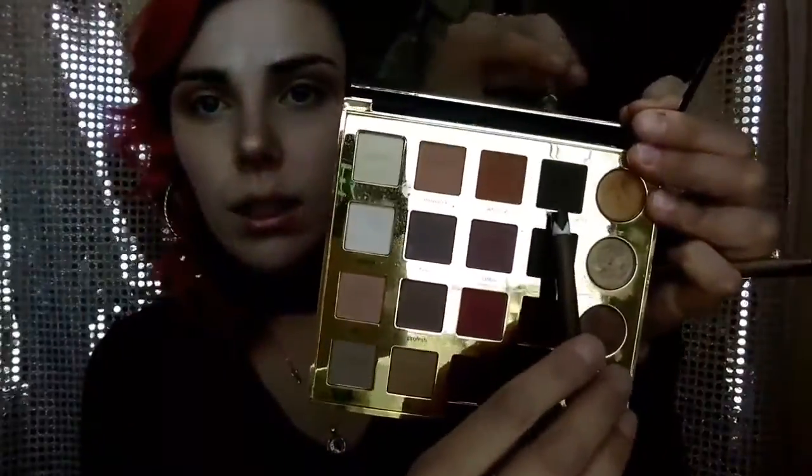Now that that's blended out, I'm going to get this. I guess I'll go with the dark one, the last color here, and that one is called Smoked. I'm going to stay with the same brush just to get it on my eyes, and then I'm going to go with the other brush I had to blend it out. I'm going to blend it out a little bit.